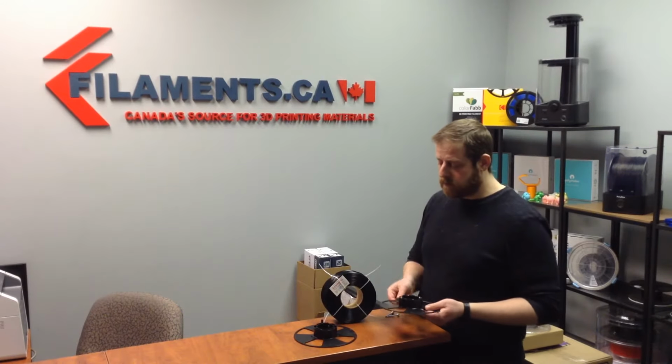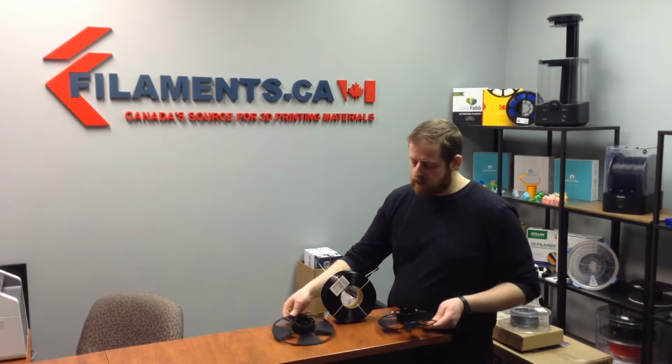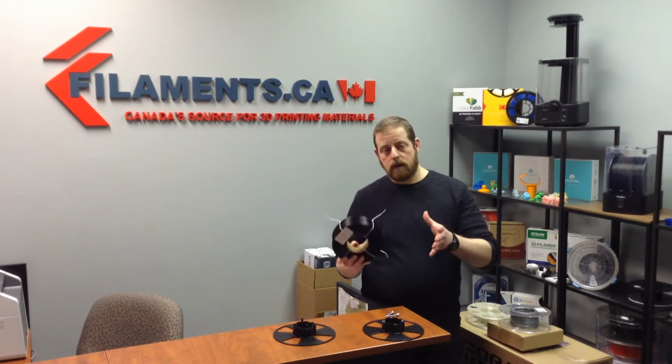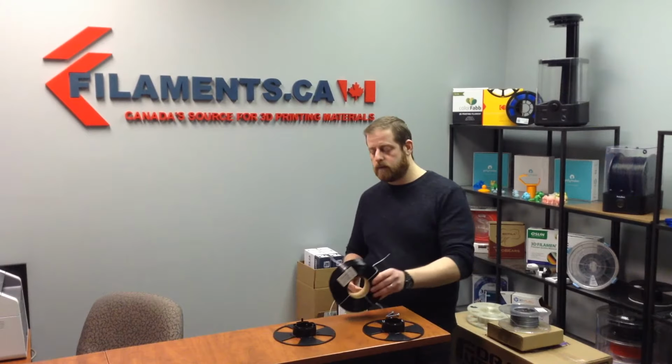The idea here is simple. It's not a screw like Richard's spool. The way this works is you go on our economy section, you choose, hopefully, the plan is, obviously we're going to start with PLA, but the plan is to expand this to ABS, PETG, colors, materials, as much as we can.